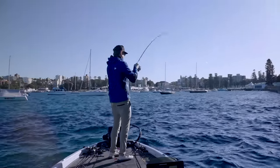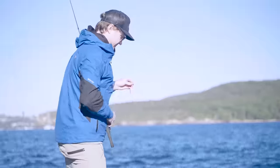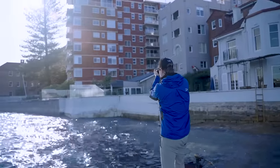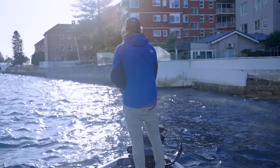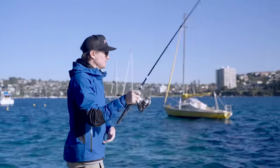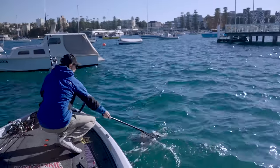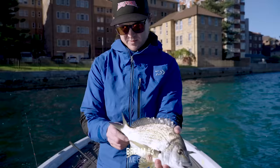That's a good one. Looking at that rock for 2 days, haven't got a bite off it. Number three.